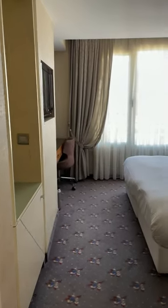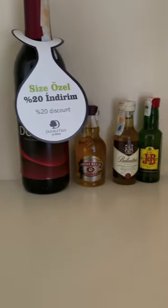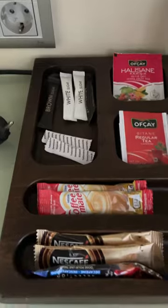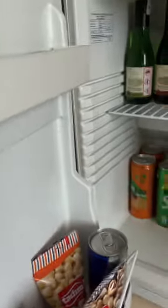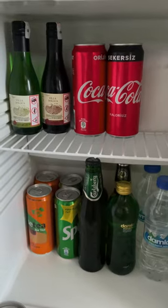Gonna do a little quick tour of the room. Over here we got our mini bar, some wine, some tequila, whiskey, rum. Down here we got our water, coffee to make in the morning, tea, coffee again. And down below, the mini bar. Some snacks, Snickers bar, ice cream. Got some beer, wine again, Coke, Sprite, water, Red Bull.